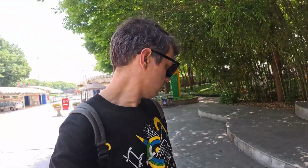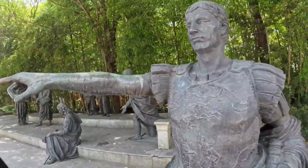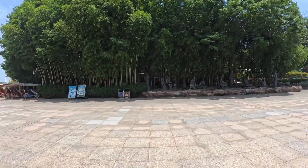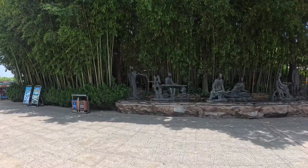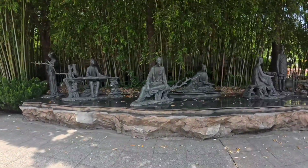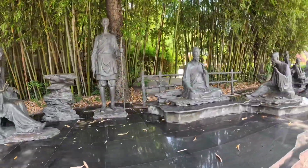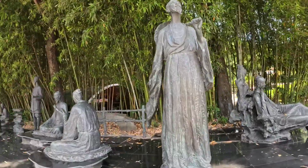Got some statues here of some great Greek thinkers. Pythagoras, Archimedes, Alexander the Great, Plato, Aristotle. I don't know who is who. I guess this might be Alexander. Then on the other side, I assume some Chinese thinkers. There's no inscription for these guys. It might actually be the same guy. Just based on the beard, it might actually be the same guy, I'm not sure.